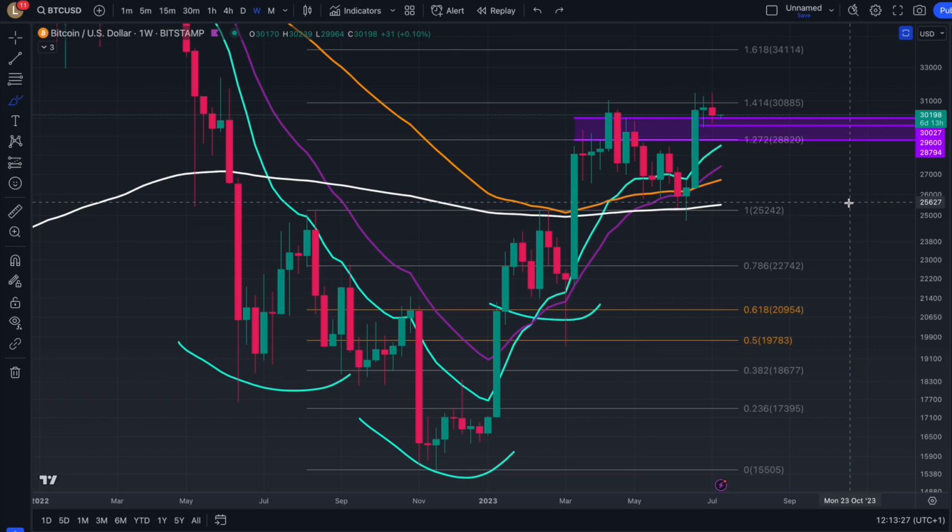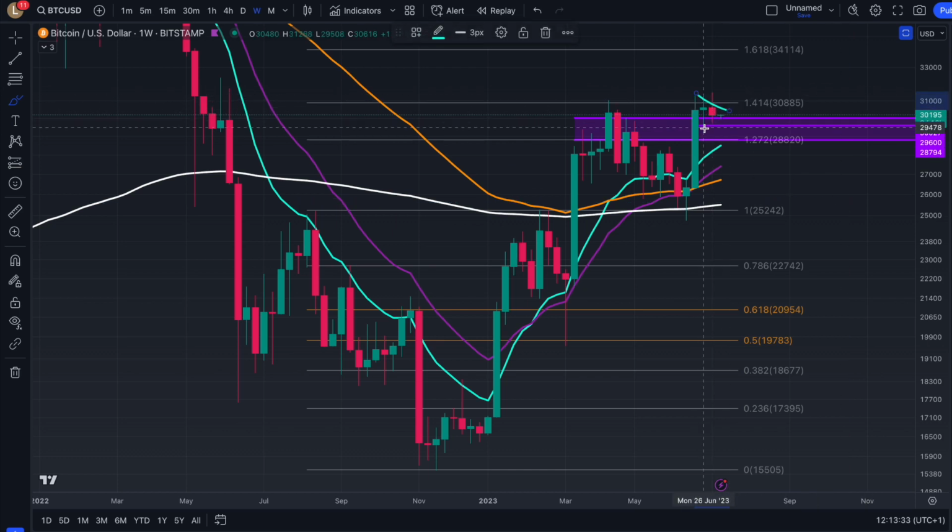So this has a 66% chance of breaking to the upside, but still has a 33% chance of breaking down. At the moment it's a pennant. It could even, if we do start to break down, become a bull flag, just like this. So you can trend within just like this and then look for that breakout to the upside.